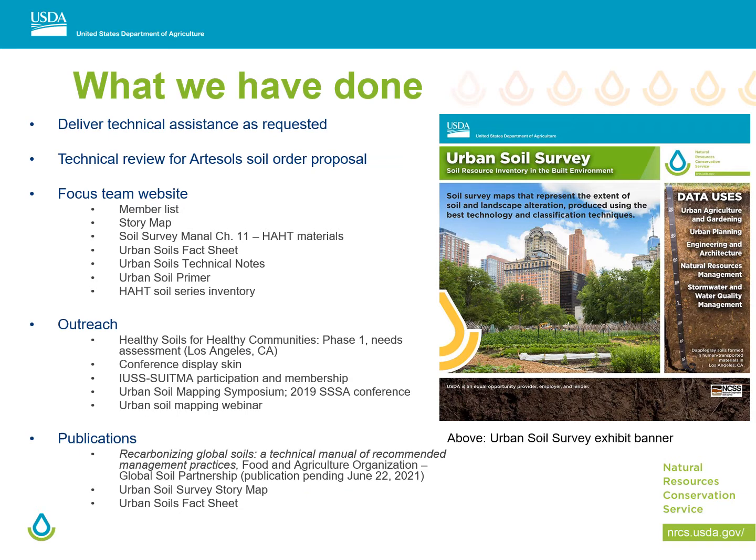Quick review of what we've done over the years. One of our goals is to deliver technical assistance as requested. This could be either from the soil survey offices to support active projects or through some of our partners. We've also spent quite a bit of time, especially early on, providing technical review for the Artisol soil order proposal that is currently in review by the taxonomy committees.